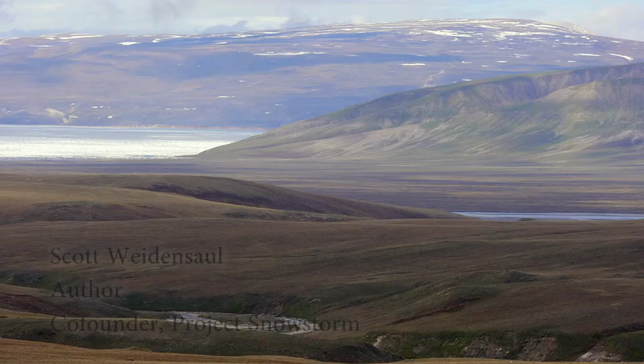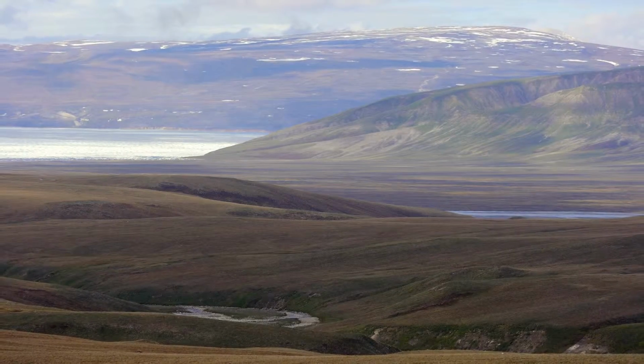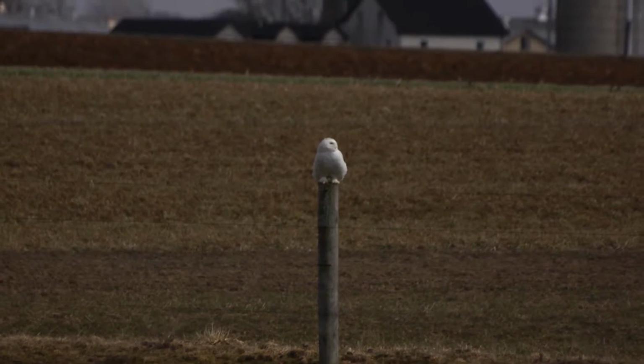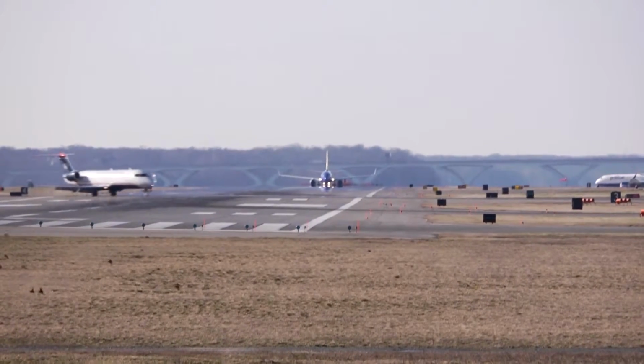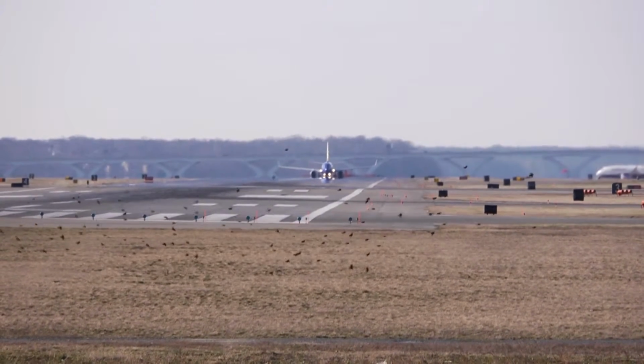You've got to understand that these birds are coming from completely treeless, flat, open tundra habitat. They come from places where there's nothing on the horizon. And once they get south of the tundra, they tend to gravitate to places that are as open as they can find. So coastlines, open farmland, airports, which is a real problem because they're a hazard to the planes and the planes are a hazard to them.